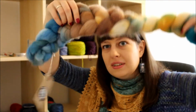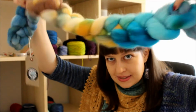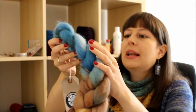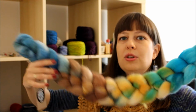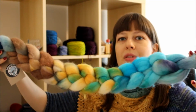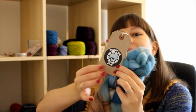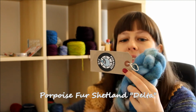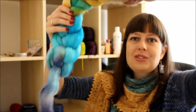I just started on the dark blue section, and it will be turning into turquoise soon. And I'm planning on Navajo plying it, so that I keep the color sections. I don't want them to get jumbled. I just want them to look more or less like this braid. And it's again by porpoise fur, just like this one. And it's Shetland wool, 113 grams in Delta colorway, and I'm in love with it. It's just gorgeous.